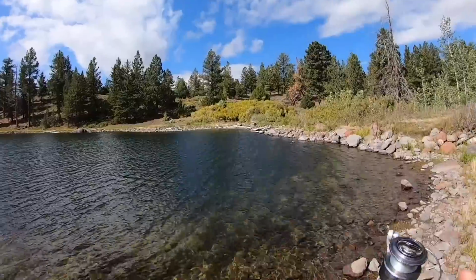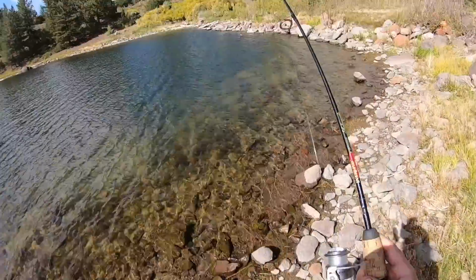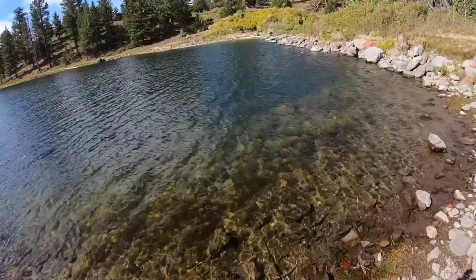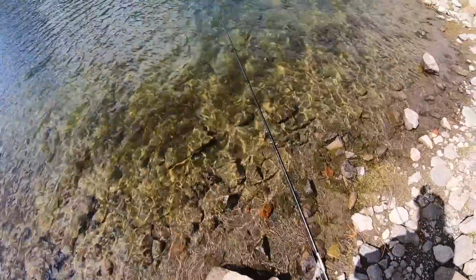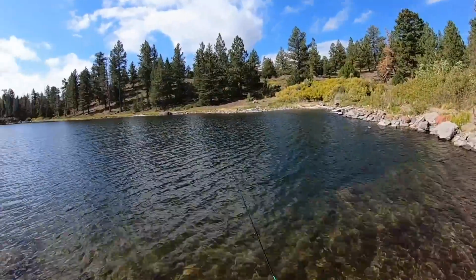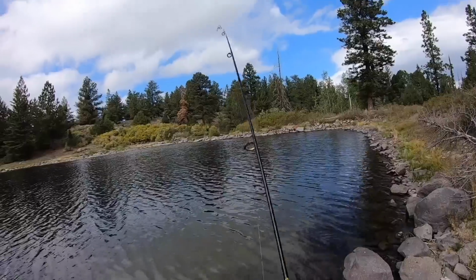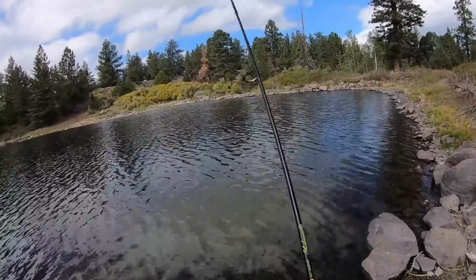There we go. There we go. There's a fish. Oh, and he popped off, and that was a good one too. Oh, dang it. That felt like a really good fish. Right along the dam here. Hooked up, guys. Hooked up.